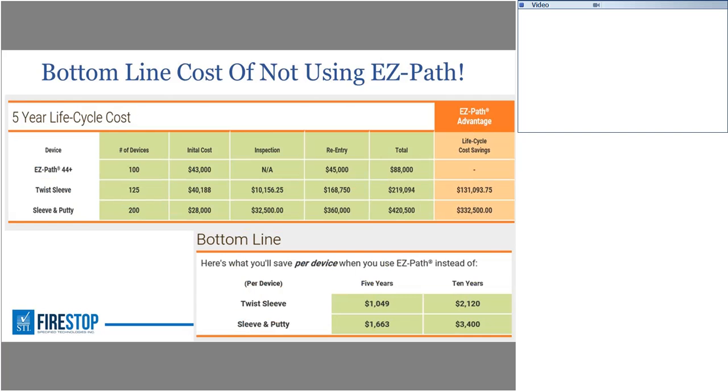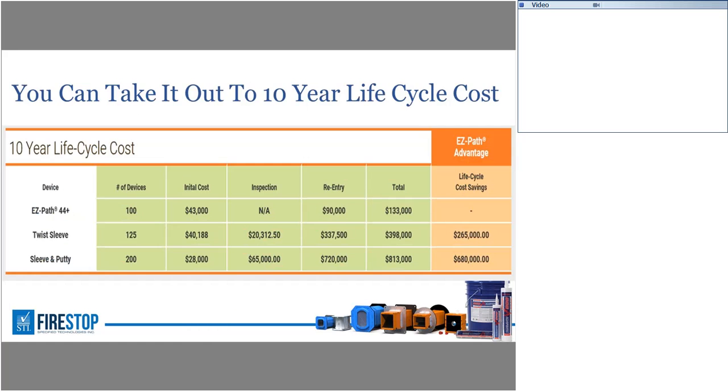So the bottom line, based on the criteria that I entered, you can see right here, the twist device over 5 years would cost you $1,000 more than EasyPath per device, $2,000 in 10 years. Sleeve and putty, $1,600 or $3,400. Pretty compelling argument. And again, if you don't believe me, log into Access STI, play with that calculator, and I think that you'll see that there's no calculation you can come up with that doesn't give you a great return on investment for the process.